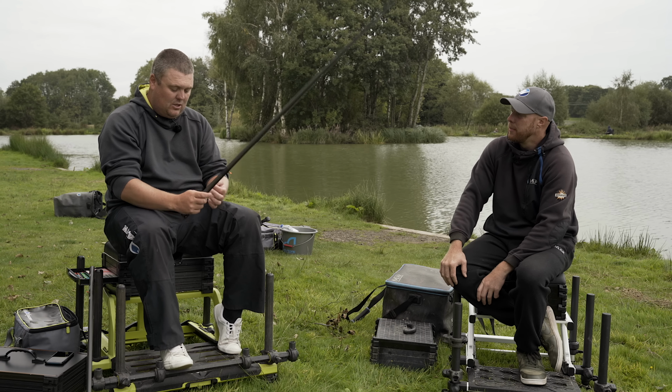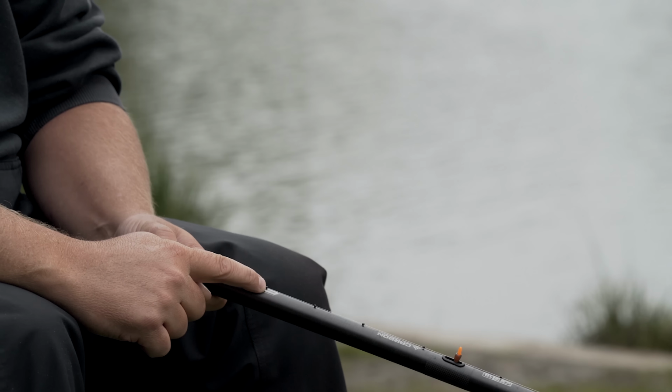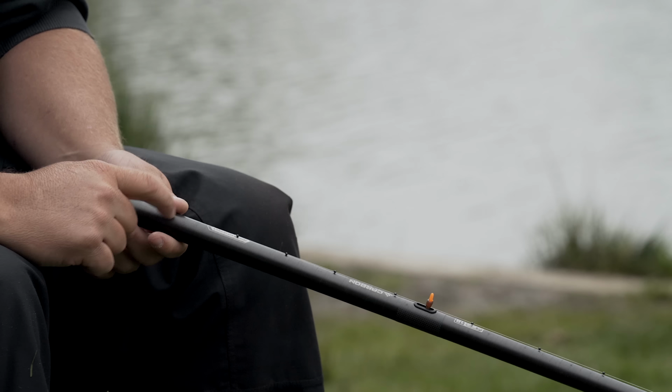Do you know what I mean? In that case, the first shot it's going to dislodge is a 4 inch. It's a number 8 on top of my 4 inch hook length. Yeah, which is, I only ever use 4 inch now.